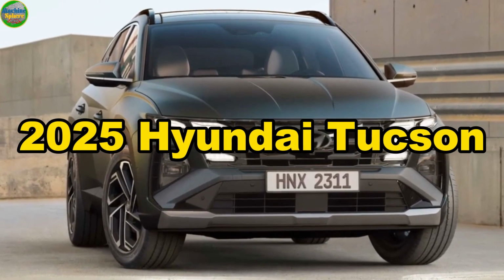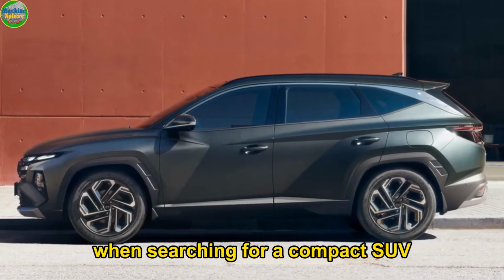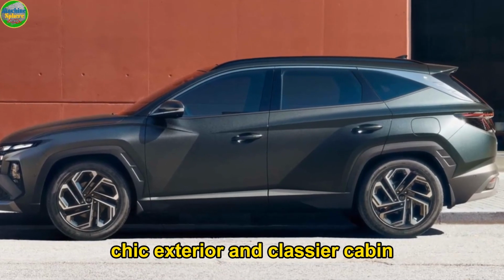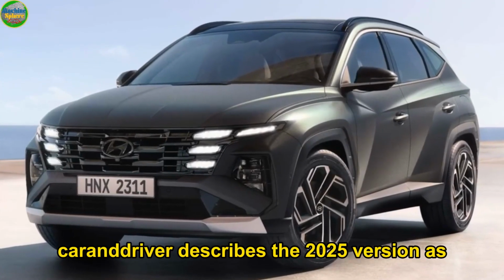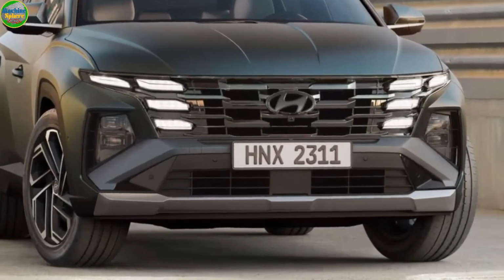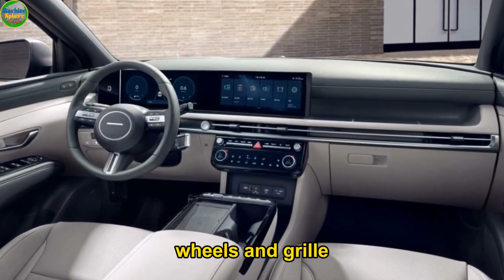5. 2025 Hyundai Tucson. The 2025 Hyundai Tucson is one of the few names likely to appear when searching for a compact SUV. This compact crossover has a pleasant, chic exterior and classier cabin and is generally agreeable to all road manners. Current Driver describes the 2025 version as what casual drivers want, and it's hard to argue against that. For starters, this compact SUV includes updates on the bumpers, wheels, and grille.